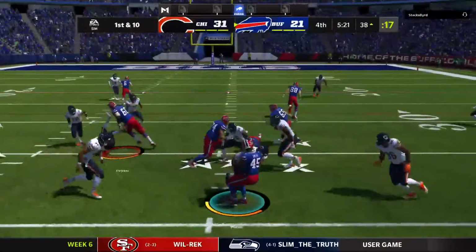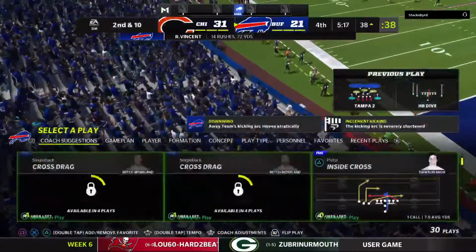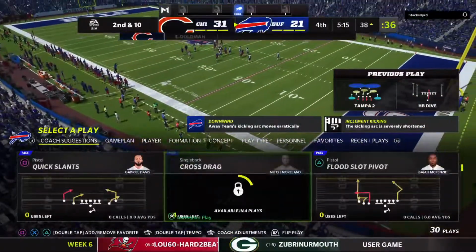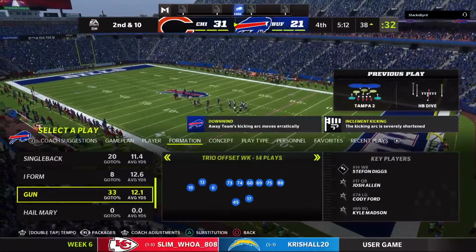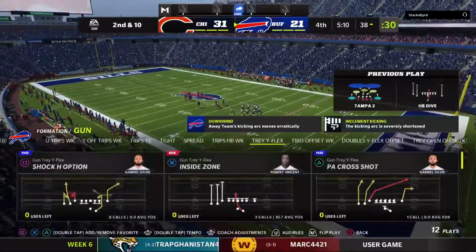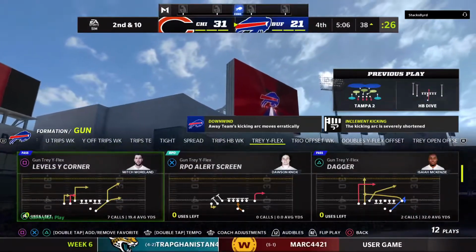On 1st down, Vincent trying to run inside, but nothing there. Officially no gain on the play, and it's 2nd down. And the big fella stuffed that one up in a big way. I think doubling him has to be a priority because you can't move up to the next level if you don't take care of him first.